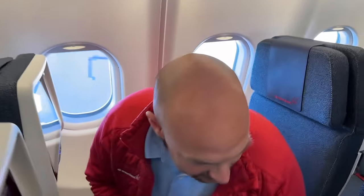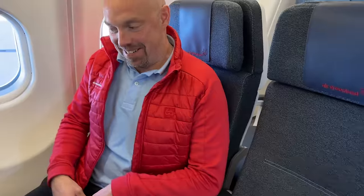The only sort of requirement I had for this aircraft was the headrests, adjustable headrests for the whole cabin, because they're nice when you want to take a nap. For sure. Okay, well, good luck. I hope you do get some sleep.